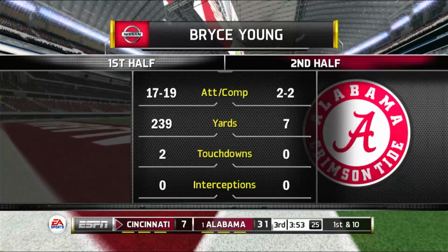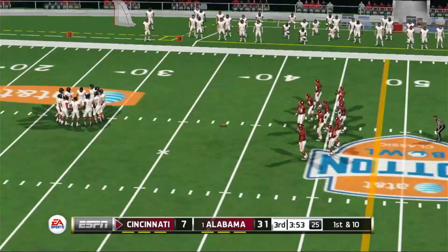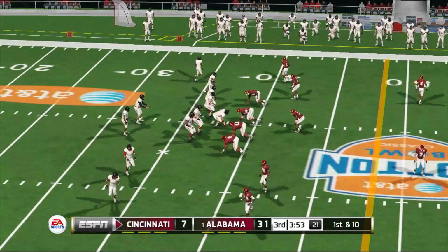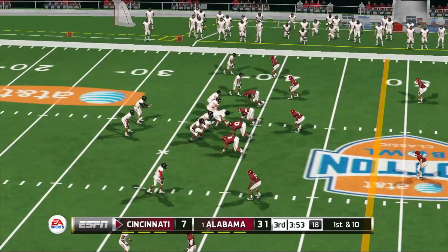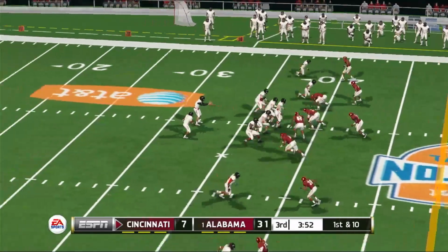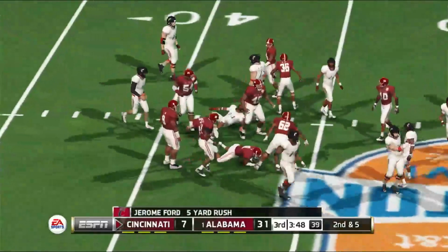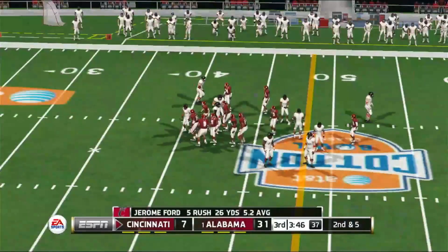Young's game so far, what we expected. He's a star. He's playing like one. We're in the third quarter. And he's done everything we expected and then some, I think. Yeah, I mean, he's just one of those guys that has the ability to take a game over. And, you know, we've seen it all year with him. It's not shocking to see what he's been able to do today, but it is fun to watch.